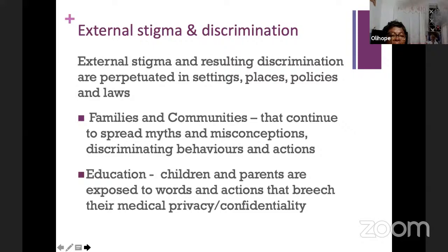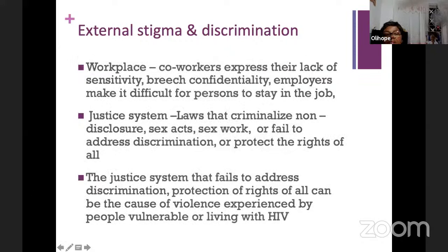In the workplace, the co-workers can express a lack of sensitivity by the things they say and the questions they ask. And they also will discuss your personal business as if it's a disability that they can speak about now. The employer sometimes breaches confidentiality. They may also make it difficult for people to keep their jobs.